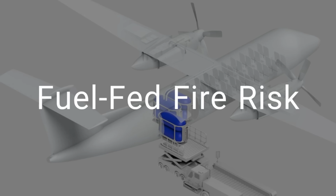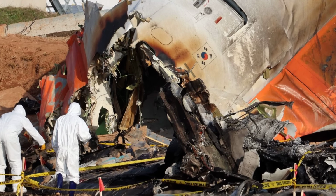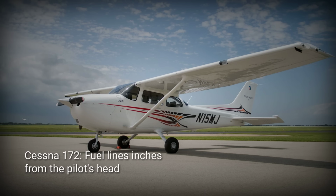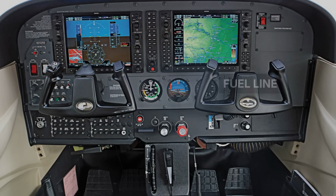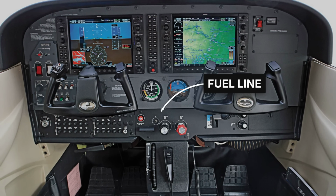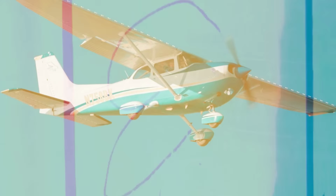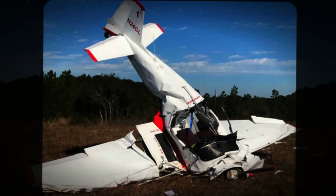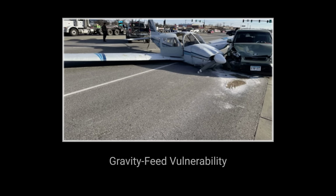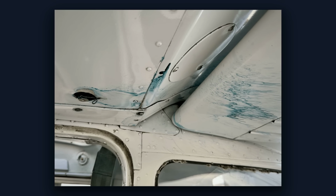Fuel does not just sit quietly in a tank. It moves under pressure through a network of lines, valves, and fittings, each one a potential weak point in a crash. In high-wing aircraft like the Cessna 172, the design is almost brutally simple. Gravity does the work. Fuel tanks are built into the wings, perched above the cabin. From there, the fuel runs down through metal lines that trace the inside of the A-pillars, the vertical supports on either side of the windshield, before feeding directly into the engine. This pathway is efficient in flight, but in a crash, it is unforgiving. If a wing tears off or a line ruptures, gravity keeps pulling fuel straight down, whether the engine is running or not. The lines routed inches from the pilot's head become a direct conduit for any escaping gasoline.